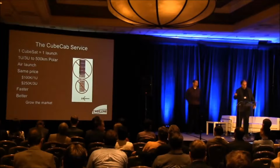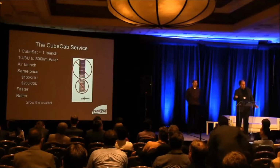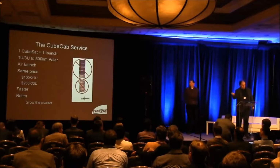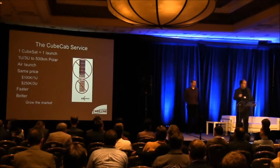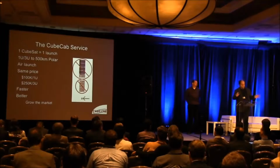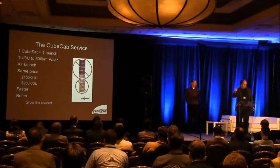Our design mission is a 1U or 3U to low Earth orbit, obviously to 500 kilometers polar, obviously different rockets for those two models. We air launch, you cannot get a ground pad cheap enough for our price, we go with standard market prices. We operate faster, we operate better, so we can get a lot more people who currently don't even think CubeSats are within their complexity budget to become customers.